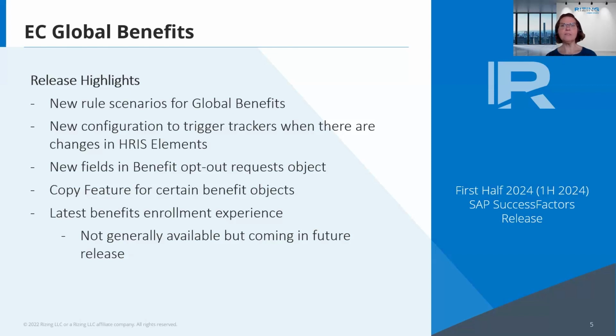So really next level. There are lots of places around the world where it's not so straightforward in benefits, maybe as we're used to in North America, where some of these benefits would be comprised of the need for these evaluations on these data elements. And these are available in multiple portlets throughout Employee Central. So that was a really big win for global benefits as a whole.